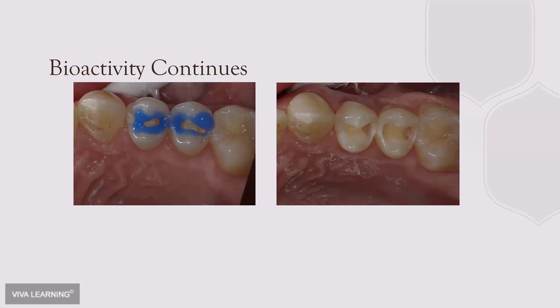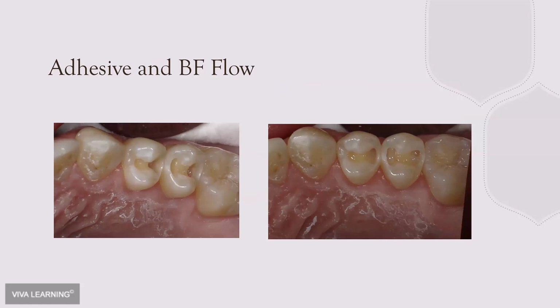Some people will ask, why don't I total etch? I'm just not a total etch kind of guy. I like to selective etch. We all know that all the adhesives work better if you selectively etch the enamel. Excuse me. I'm also going to bevel that enamel to avoid white lines. I'm going to place my adhesive. I'm going to place beautiful flow now on this wall and a little bit on the floor.